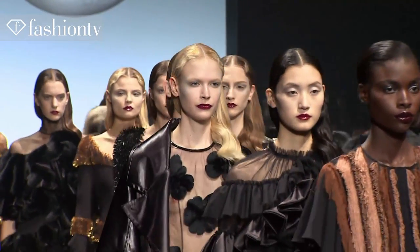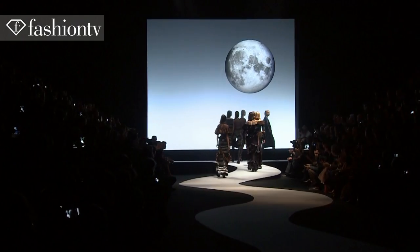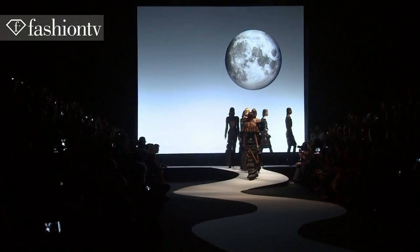We started with a slight Victorian mood, and then to make that very sensual was very important to us. Make it very romantic, but with a dark edge. It's always important that they're strong. So sensual, romantic, very feminine, but strong.